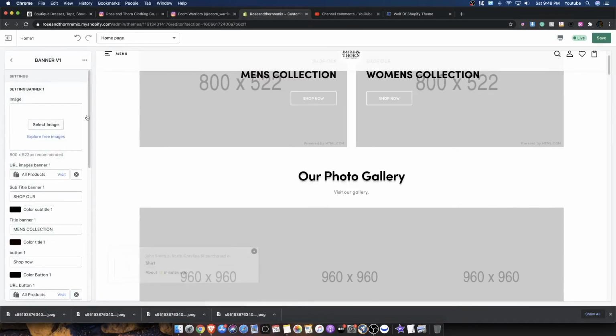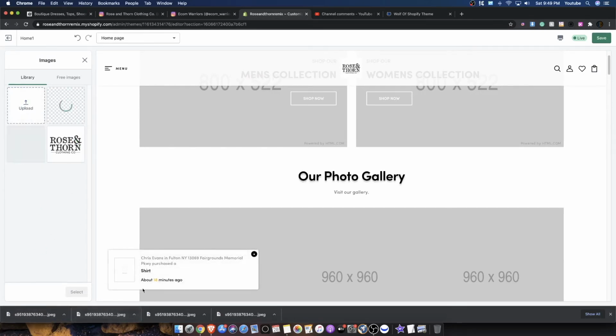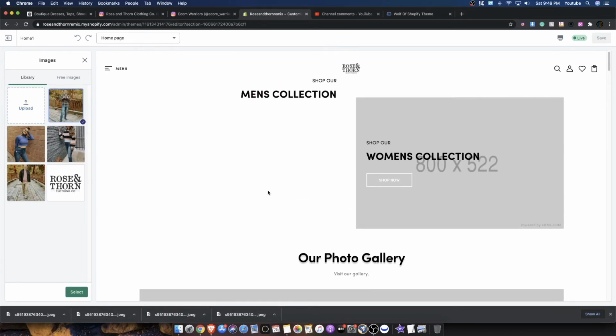So we have our banner version 1. Let's hit select banner version 1. Let's just upload some of these images. And like I said, I'm crossing my fingers right now, hoping that they're the same size. So let's go ahead and do that. All right, so they're busy uploading right now.